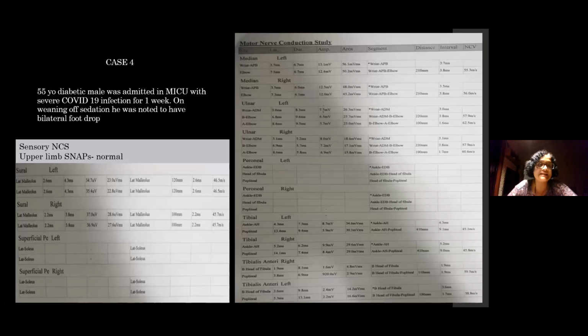So next case, diabetic male, 55 years old, admitted in MICU with COVID, intubated. He was there for about a week, and once he was being weaned off sedation, he was noted to have bilateral foot drop. So your upper limb SNAPs are normal, sensory nerve conduction studies are normal. We'll just focus on the lower limbs here from the sensory responses.